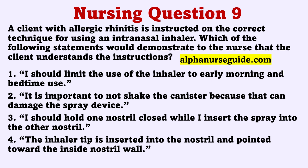The correct answer is 3. I should hold one nostril closed while I insert the spray into the other nostril. When using an intranasal inhaler, it is important to close off one nostril while inhaling the spray into the other nostril to ensure the best inhalation of the spray. Use of the inhaler is not limited to mornings and bedtime. The canister should be shaken immediately before use. The inhaler tip should be inserted into the nostril and pointed toward the outside nostril wall to maximize inhalation of the medication.